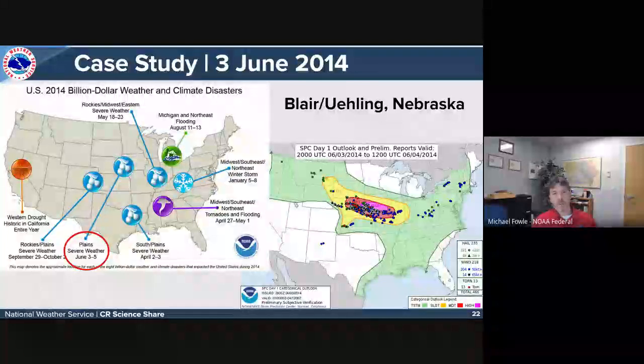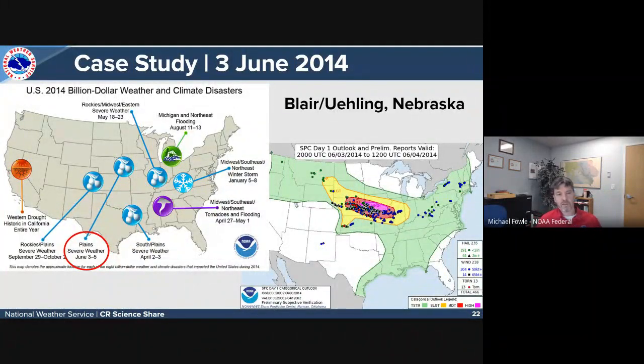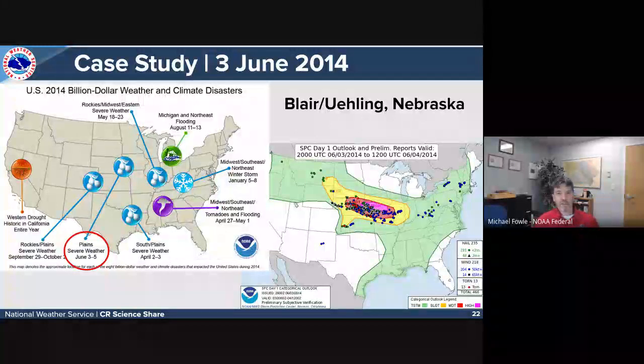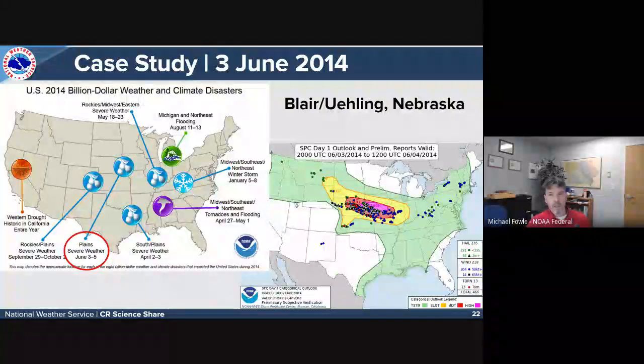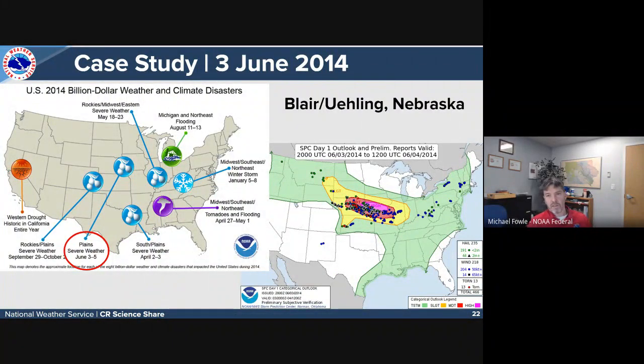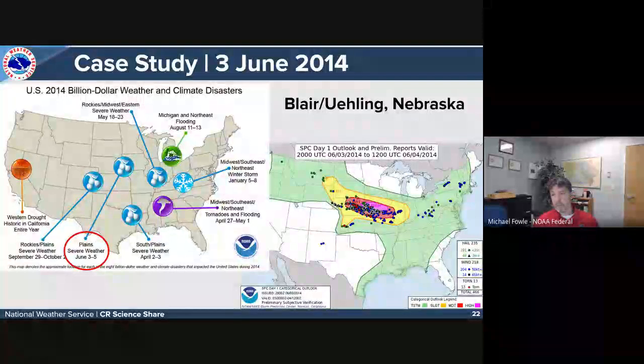So we wanted to conclude here with just looking at a case study from one of these events. We're going to use an event that, gosh, I can't believe it's been almost 10 years ago, from the 3rd of June of 2014. This event impacted primarily eastern Nebraska, but it did impact portions of far northeast Kansas as well as southern Iowa. This was not a surprise event by any stretch. As you can see, the SPC categorical risk was a high risk on this day, but they were expecting a combination of some tornadoes, some high-end wind, but what we ended up getting was a lot of wind-driven hail.